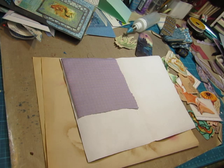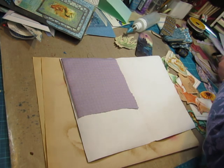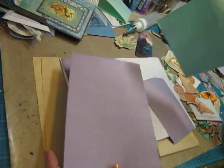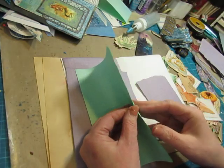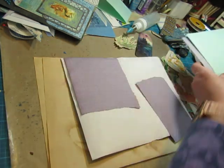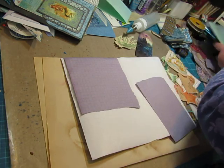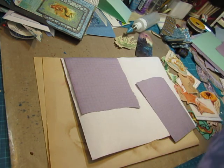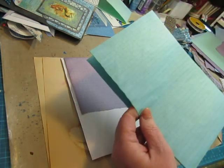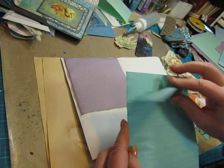I'm looking for some colored papers that are already cut. It's hard for me to take these full sheets and cut them up when it could be a nice journal page, but you have to do it if you want to use the pieces. So, I guess, love that turquoise color.